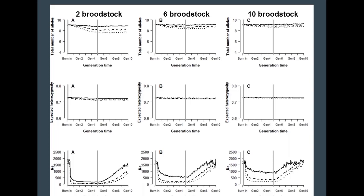First one indicating when stocking began, second one when stocking ended. And then I ran it for another 5 generations to see any lagging effects. So after you stop stocking, what happens to the population? These 3 rows represent 3 different measures of genetic diversity.